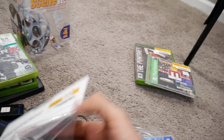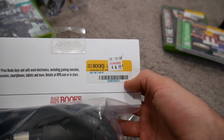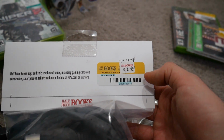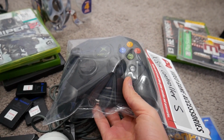But I saw this, and guess what? It used to be $10, but after a price drop, it was only $5. So I said, well, if it's going to be between $5 for an original and $5 for a bootleg, I'm going to go $5 for the original. I could have also bought both, but I'm like, you know what? I really don't want to buy a bootleg controller right now.